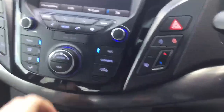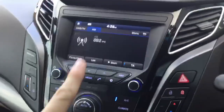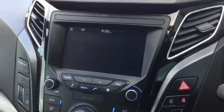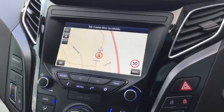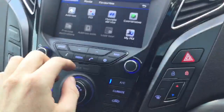After that, then you will be looking at usual things like navigation. Sorry, not usual things. This is specific to this car. It does have navigation, whereas the other ones don't. So if I go into radio, I get my usual radio functions, which is touchscreen. If I go into map, I get a map. If I go into media, it's going to bring up information from my USB or whatever.